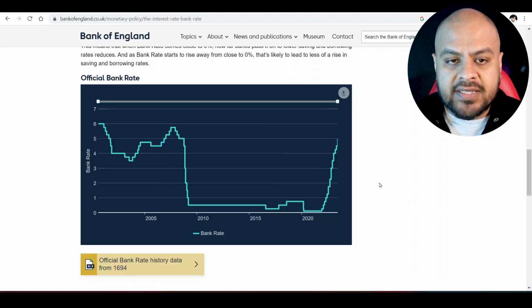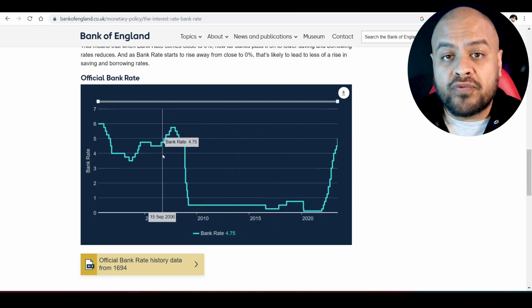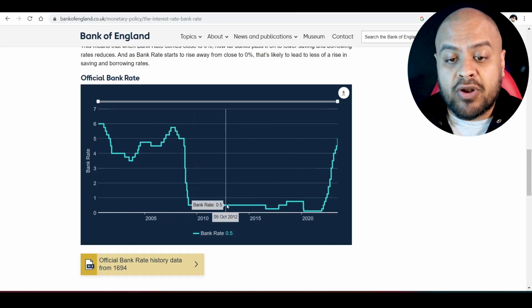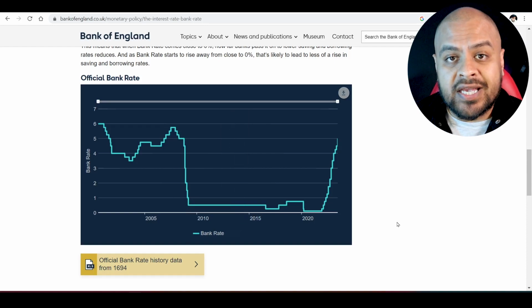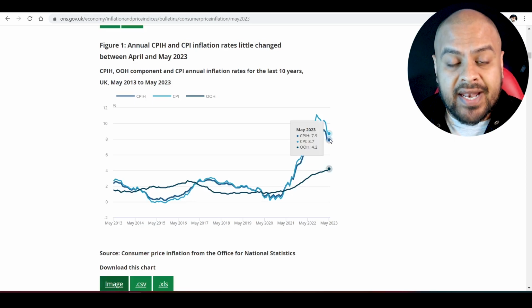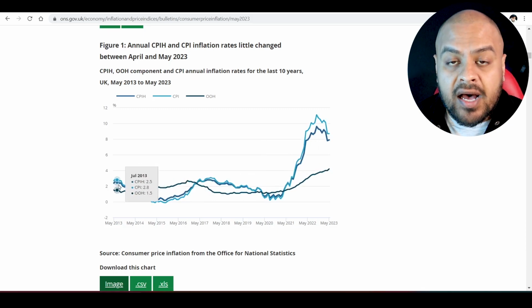So the biggest issue is currently the base rate for the Bank of England is 5%. Last time it was around this high was just before the 2008 financial crisis, and you can see it reached a peak of 5.75% before crashing down and staying below 1% for a very long time. So people are not used to these incredibly high interest rates. And the reason they're doing that is because the CPI recently was 8.7%. So inflation is not going down, it's persisting. And you can see it's the highest it's been in the last 10 years.